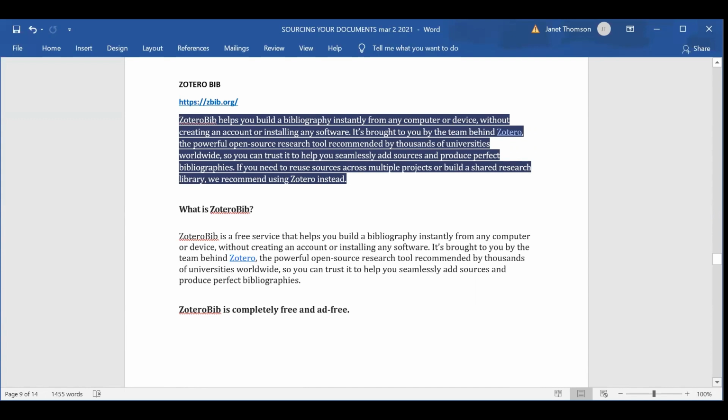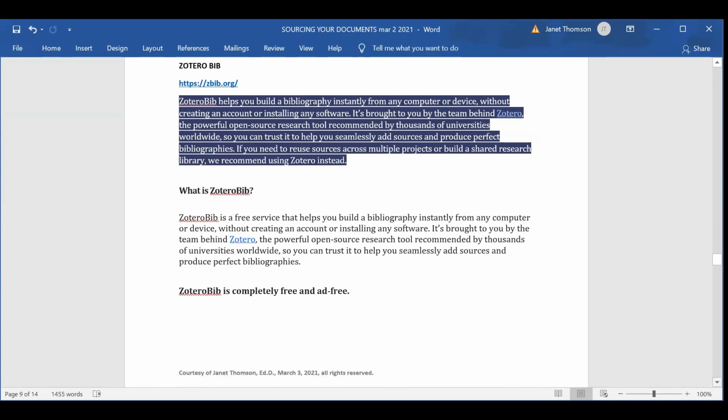And then luckily, even though you're only out there temporarily, ZBib allows you to keep it right on your own computer. It's not on their models someplace or whatever. You can build that and just keep looking. You don't have to have software or anything else. It's an open, what we call an open source research tool.